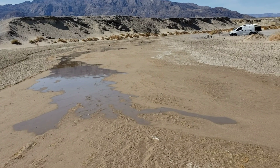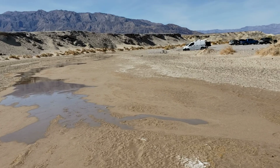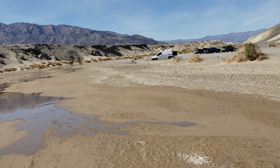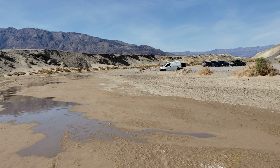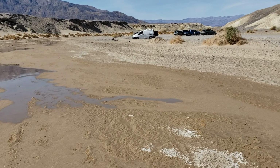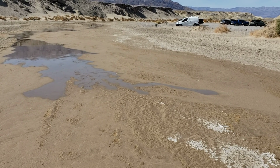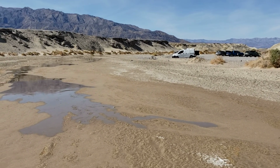Here we are again in Death Valley, and this is the saltwater flat, I think it's called, but there's a boardwalk out through here. And I wanted to record this part. This actually is where the water stops running. So we're going to head up towards the headwater.